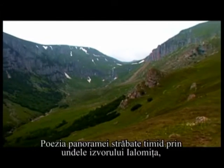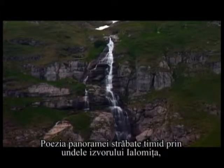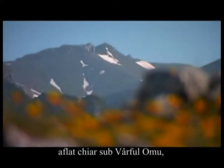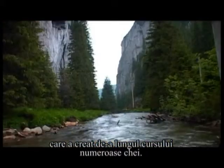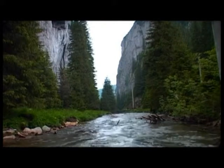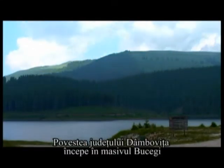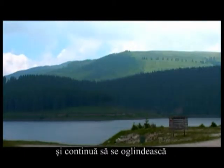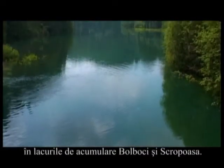The poetry of the panorama timidly wriggles through the ripples of the Ialomița spring, which lies right beneath the Omul peak, and which has, throughout its course, created many gorges. The story of Dâmbovița county starts in the Bucegi Massif and continues to mirror in the Bolboci and Scropoasa accumulation lakes.